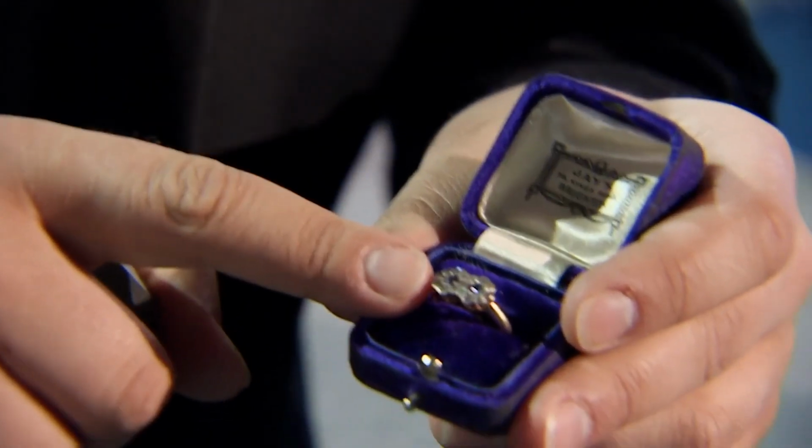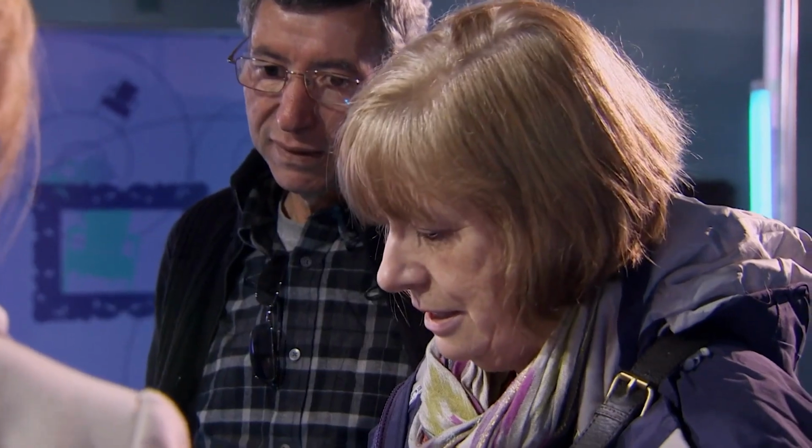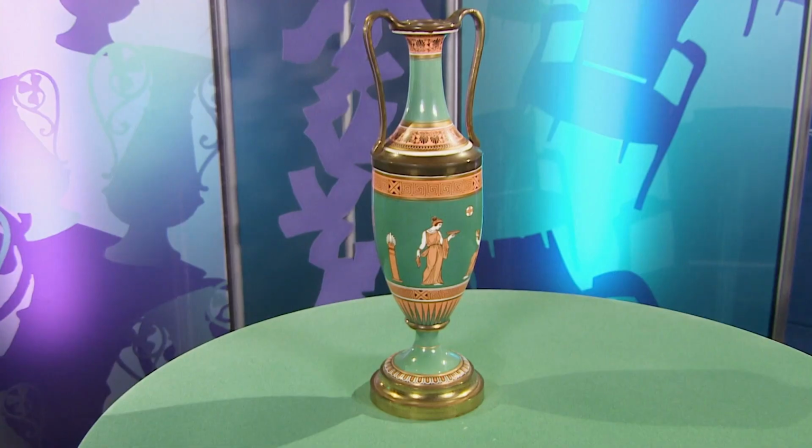Well, good to see everyone putting their hands in their pockets for a worthy cause. Now we head over to Karen's table, where the Duke and auctioneer David Brooks are taking a keen interest in this next item. Right, quite a handsome object we've got here, haven't we?